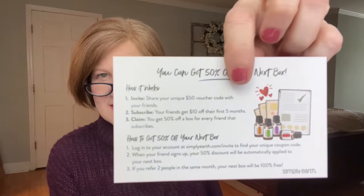How cool is that? Now, if you have pets, I always say talk to your vet about essential oils. I've definitely done my due diligence. We have a new vet, and I talked to my old vet and our new vet, and so I know what I can and can't use around my pets and how to use them safely. So just kind of keep that in mind.